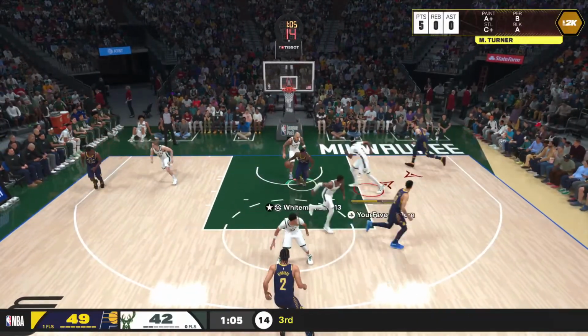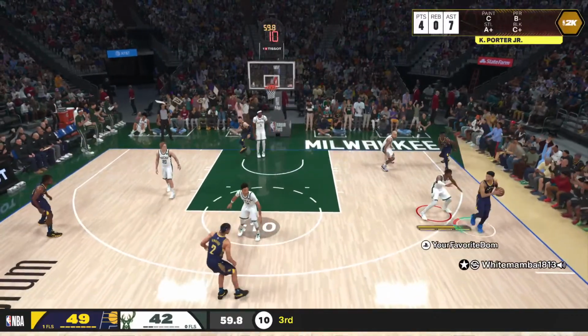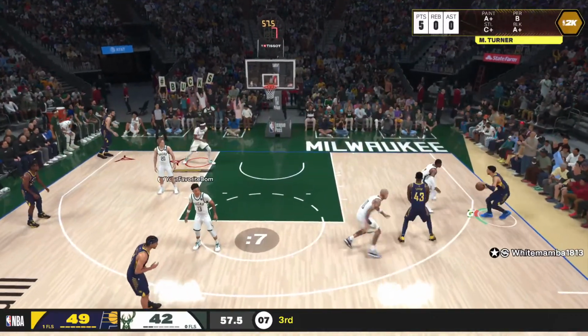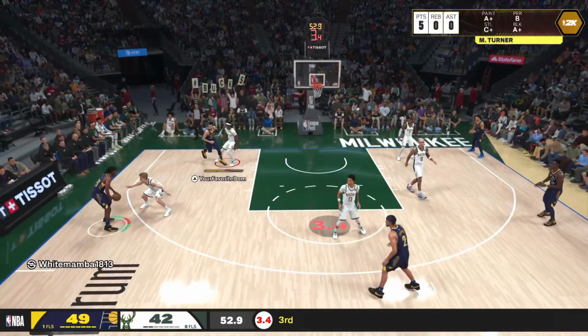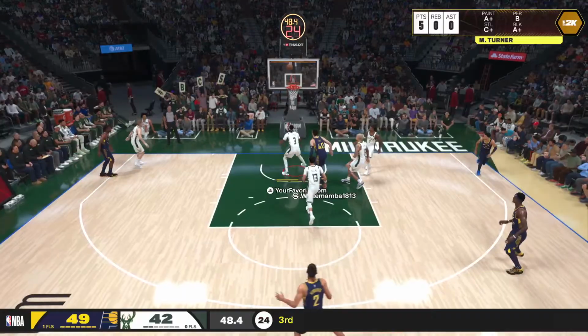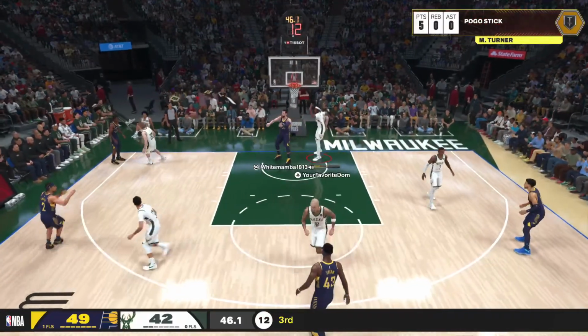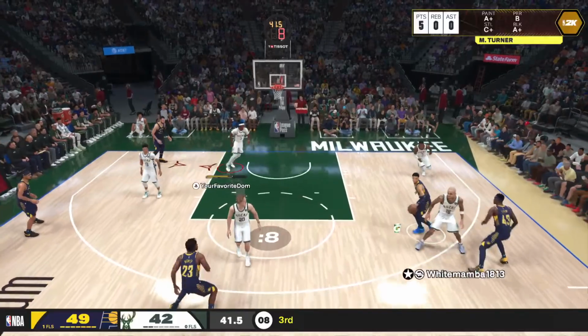Pass to Siakam. And here's Zubac. Oh, and Turner with a block. They retain possession. Three-pointer, Halliburton. Shot clock at 6. Here's Nesmith. Nembhard outside. Now here's Halliburton. He's guarded by Porter.